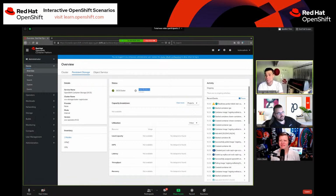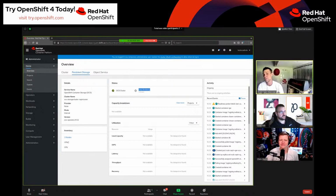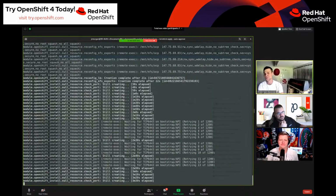Just kind of switching back to the cluster standup. It's really just waiting. The nodes themselves have been provisioned. Right now, it's just really waiting for the Bootstrap node to start listening on TCP 6443 before it moves on to the next step in the OpenShift install process. So again, the whole thing from start to finish takes about 45 minutes.